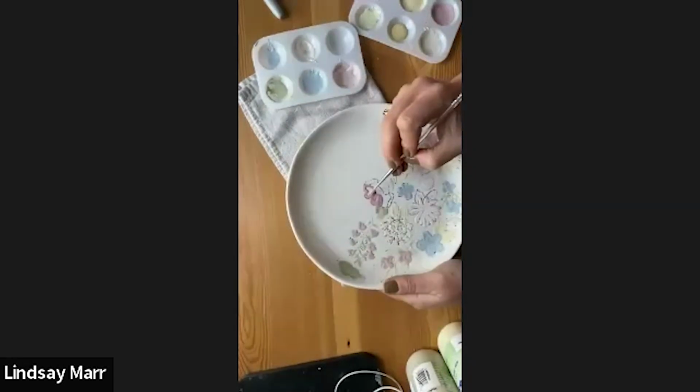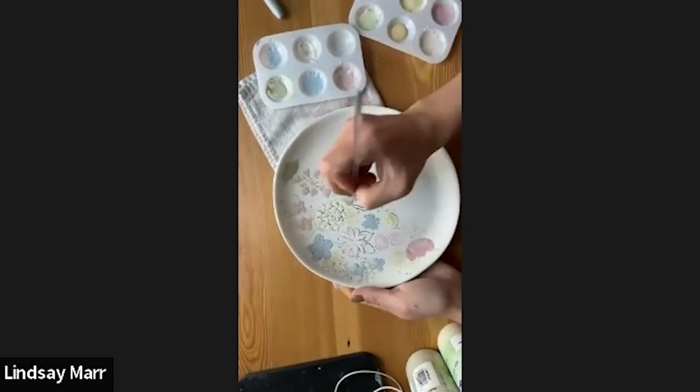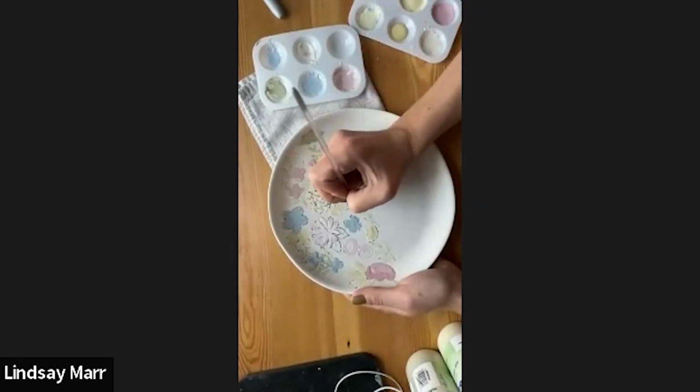Oh, cute, a little heart. So I'm just taking my time. I'm not going to paint it in as if it's one solid piece, I guess is what I'm getting at.